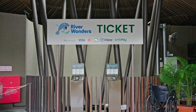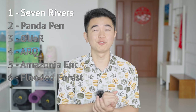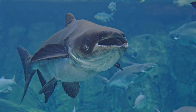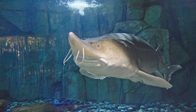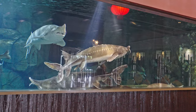After passing through the ticket gantry, take a left turn. In the 7 Rivers, you'll find big tanks full of fishes from the 7 famous rivers around the world. My personal favorites are the giant catfishes in the Mekong River, because it's such an awesome sight to see those giant fishes swimming over me. The armored sturgeons from the Yangtze River, their distinctive bony plates made them look so badass.